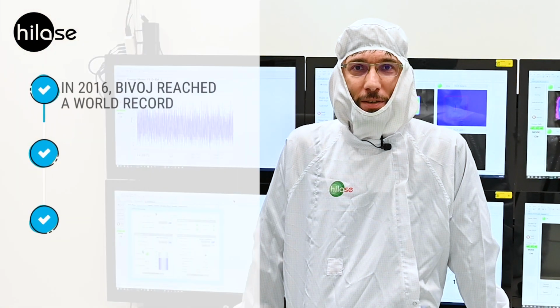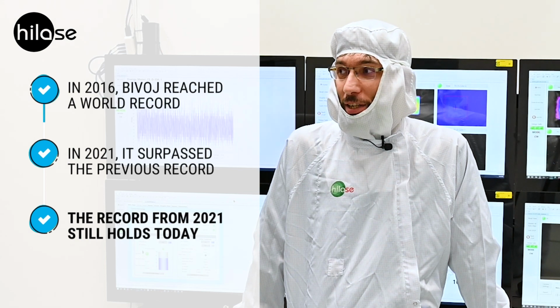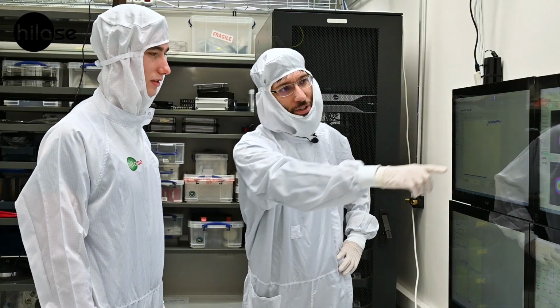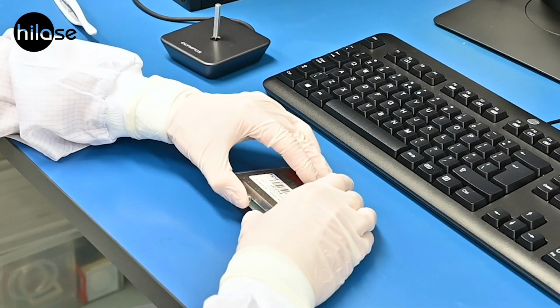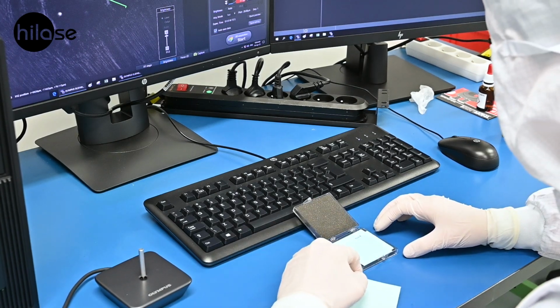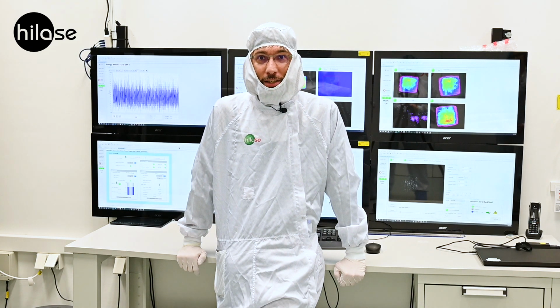Four years later, we have increased the average power to almost 1.5 kilowatts, but unfortunately we couldn't use the Bivoj laser in experiments because it was not protected from the light reflected from the experiments. This protection is usually done by a Faraday isolator, but a Faraday isolator for 1 kilowatt of average power did not exist. My colleagues started development of such a Faraday isolator in 2016, and this year they finished the development and they will present some very exciting results.